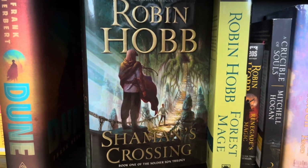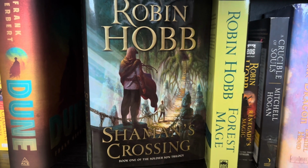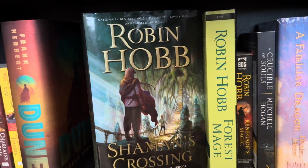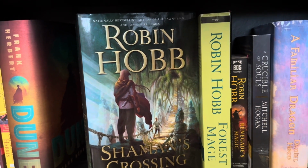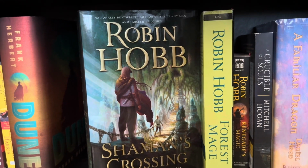So I do want to try this one again, but I feel like I need to do a physical read, or I need to go into it more aware of what the audio has in store. The thing is, I tried to read this back when I was in the middle of a bunch of other Hoard books, Realm of the Elderling stuff that I was liking a lot more. So I thought, no biggie, I'll just save it for a rainy day.